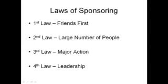Okay, let's break down these laws a little bit better here. I really want to concentrate on number 2 and number 3. And then we'll talk a little bit about number 4 too. I think number 1 is pretty easy. You guys, instead of pitching, you need to be friends. It's all about building relationships there.